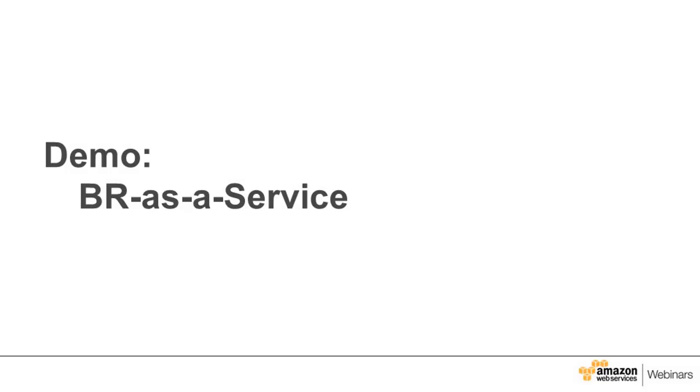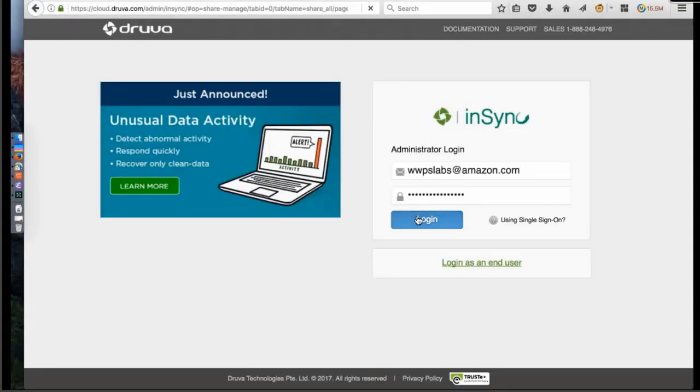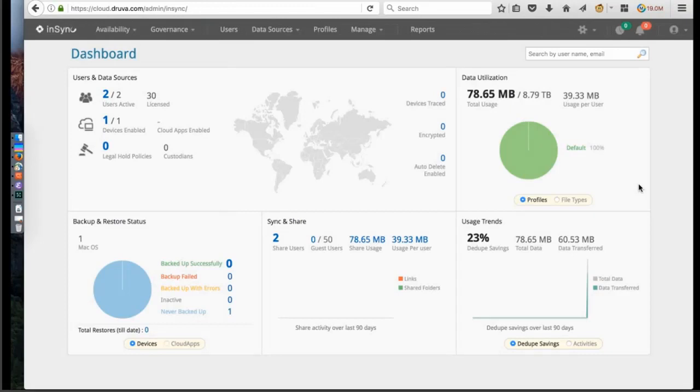We're going to explore the backup and recovery as a service. And you know what's cool about Dhruva, and I'm just going to log in here with an internal account, is that it's entirely web-based. Your interface is web-based. They really are doing everything sort of in a modern way.